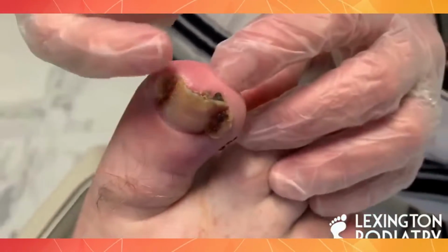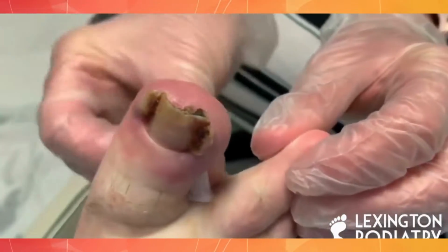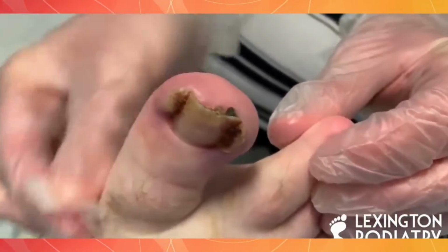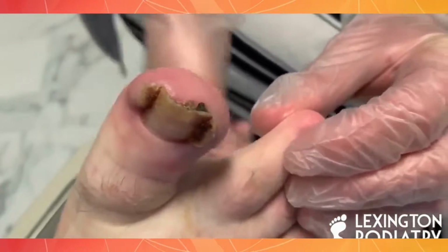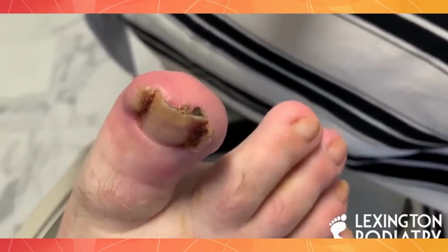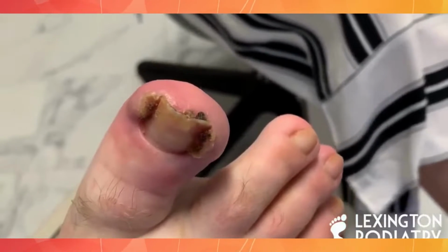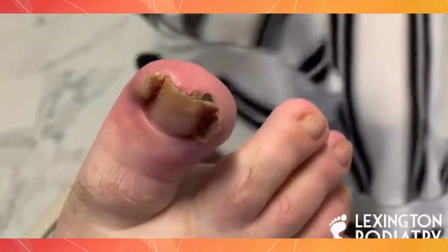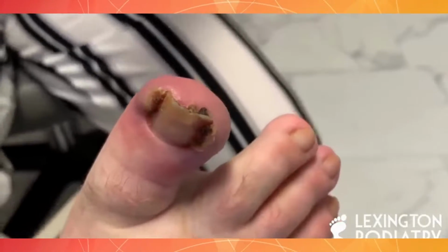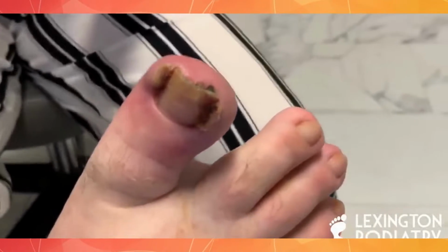Okay, so we're also gonna put some silver nitrate on that to get the granulomas. Granulomas occur because the tissue is trying to protect itself, and so it starts building up extra tissue. It's highly vascular, which just means there's a lot of bleeding and blood associated with it. So the medication I'm going to use is called silver nitrate. If you trim your dog's claw too short and it starts bleeding, you can silver nitrate it. It's a cauterizing agent.